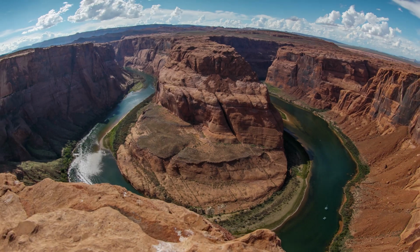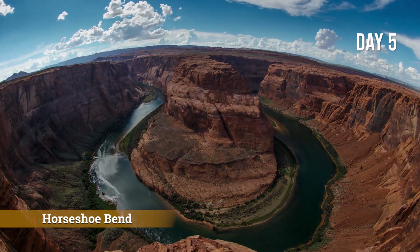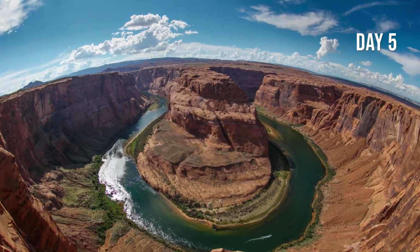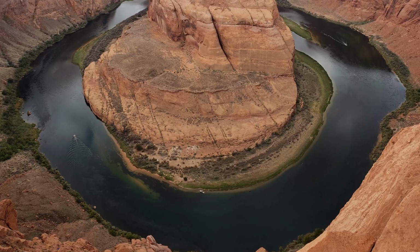On your 5th day, you'll experience some of Arizona's must-see attractions. I recommend driving 2 hours to Horseshoe Bend first. It is about a mile hike and you won't need over 30 minutes for pictures. The view from the canyon's rim does not disappoint.